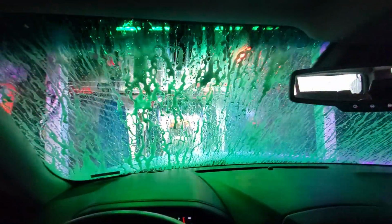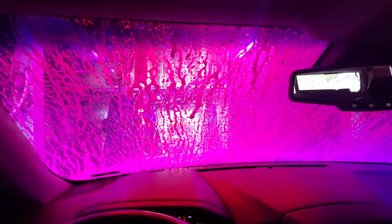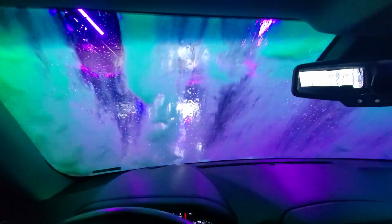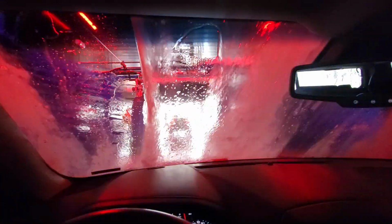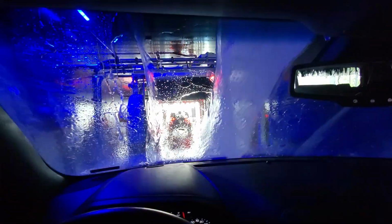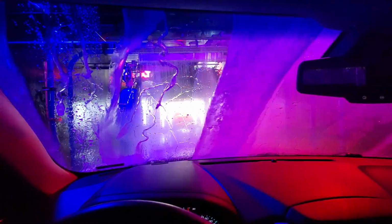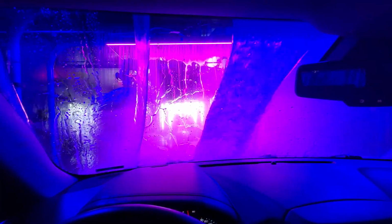All of our brushes are made from a very safe closed cell foam. The foam doesn't hold any dirt because it's closed cell. While they're spinning, they're always being sprayed down with a lubricating spray, so that they are just riding right on top of your paint. They're not going to scratch. They're not going to cause any issues. We use very, very high quality soaps and waxes and conditioners in our tunnel.